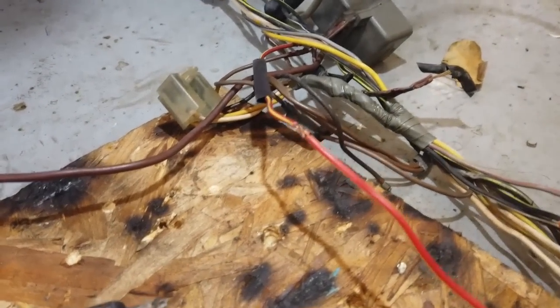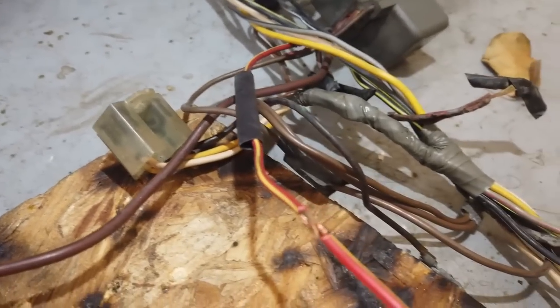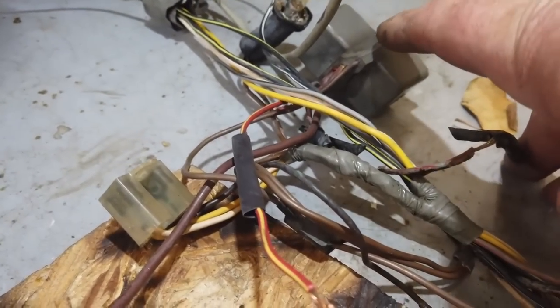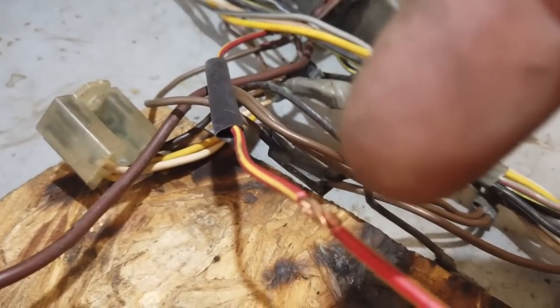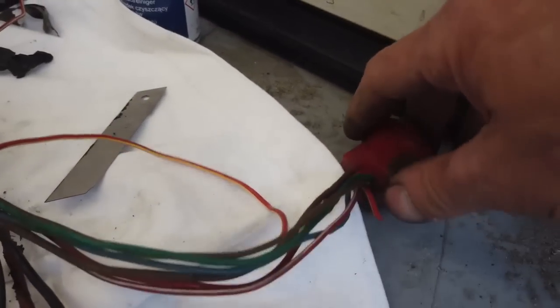Right, the first repair splice is going in. And that's the dip wire, this red and yellow. It's either dip or high beam. I think it's dip, but it goes to the relay there, and that was broke. So I've cut a piece out of that spare loom I had, and that goes all the way down. And for some reason they'd cut it at this plug.